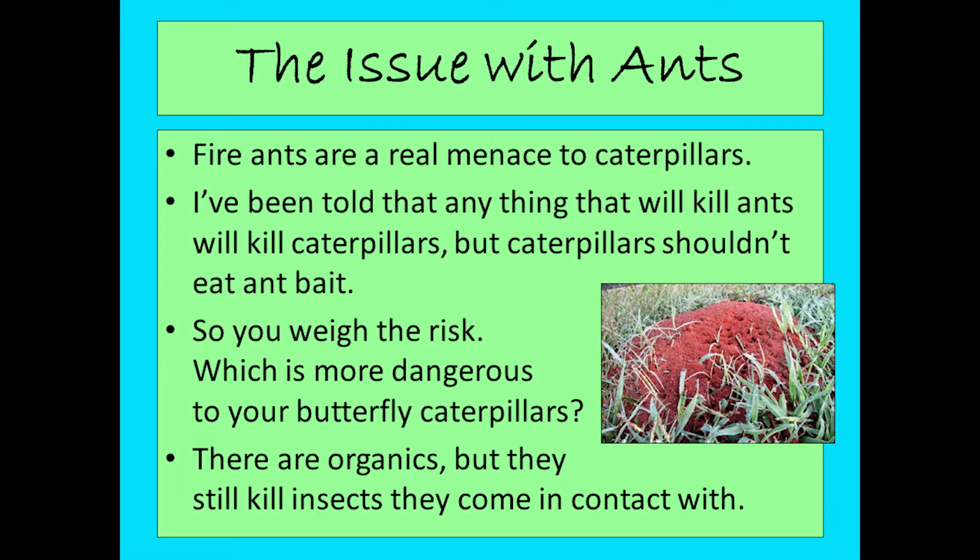The only ants that I actually am cool with are the red harvester ants, because one day I hope that I will have a horny toad in my yard. When I was a little kid, we had them all the time, but now I don't see them. It's very rare for me to see a horny toad, never in my yard. But fire ants, they're a menace to caterpillars as well as to us. They will kill and eat caterpillars.